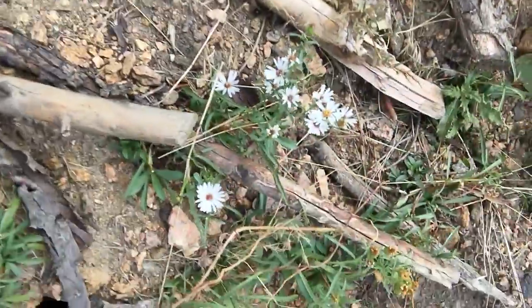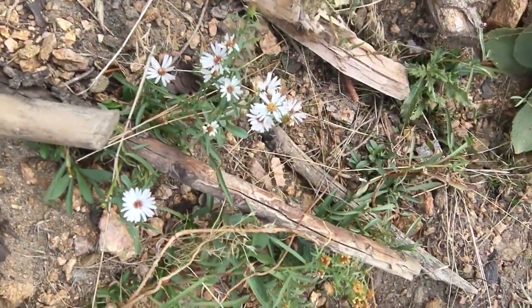You'd think I would remember them. Some white little asters looking things. They might be asters. They might be something else. What do you think of those? They look like asters to me, but they could be any number of other things, huh? Anyway, let me know in the comments if you know what any of these are.